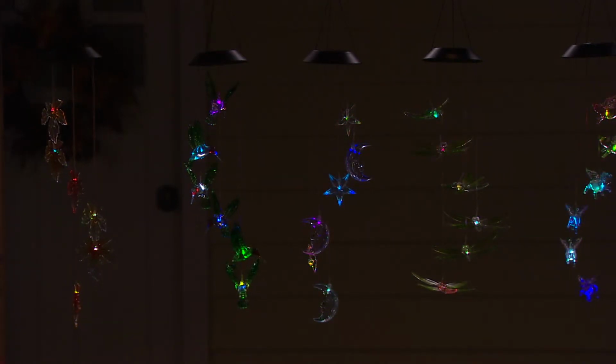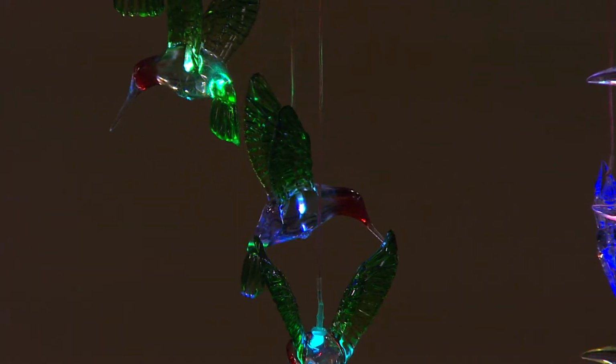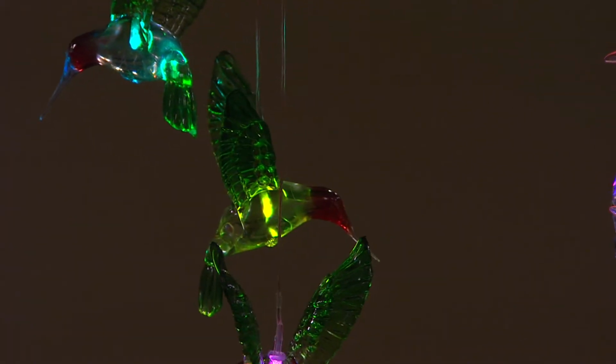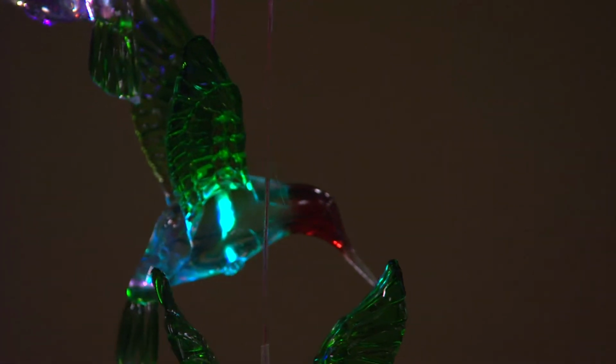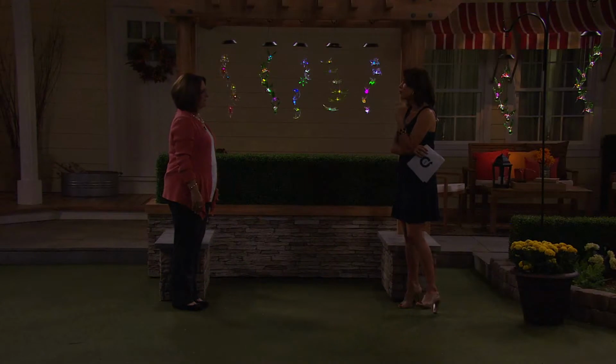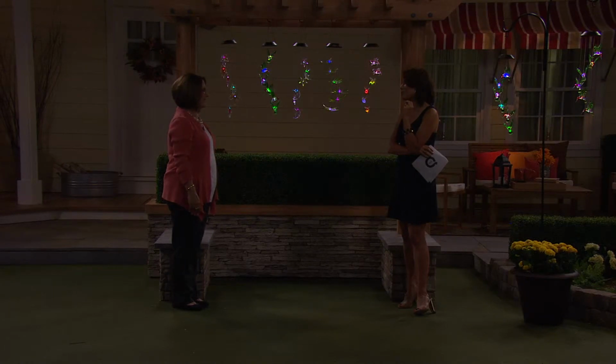Nancy, it's such a good point you're making. You talked about this earlier too with our wind spinner. Right now, our yards are lush and there's lots of flowers, but we are coming to the point where, at least here in this part of the country, everything's going to be brown sooner than we know it. Yes. To have beautiful, like jewelry for the yard and color at night, now's really the time to get them, because in the dead of winter, you'll still want a little something pretty outside.